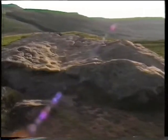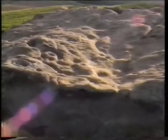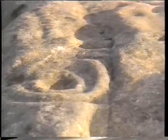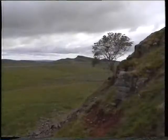Some of the signs of past civilizations are less easy to understand. These strange shapes, called cup and ring marks, were carved into the rocks 3,000 years ago. Nobody really knows why. But we do know a lot about the Romans and Hadrian's Wall.